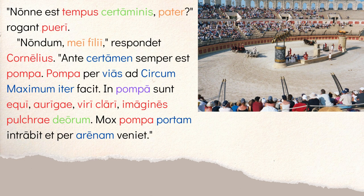"In pompa sunt equi aurigae viri clari imagines pulchrae deorum." So in the procession, in the pompa, the parade, there are horses, right, "equi," "aurigae," charioteers, "viri clari," famous men, right, important men, you're probably thinking like politicians, something like that, famous men, and "imagines pulchrae," beautiful images. So the imagines are really like statues, they're basically like heads, I don't think it's a full statue, but they're heads of the gods. "Deorum" here is telling you that it's genitive plural. Images of the gods. So these are like religious statues, right? There is sort of always a religious element involved here in the procession. So you'd see sort of statues or heads of the gods too.